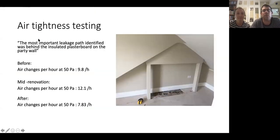So we did quite a lot of air tightness testing. So someone came in with, it was a really interesting process to see. I didn't know this existed. Essentially what you do is you seal up the windows and doors, and then you put a fan, a unit in the back or front door that sucks the air through and measures the pressure of the air drawing through the house. So they did that before and after and during the house.